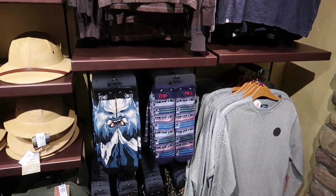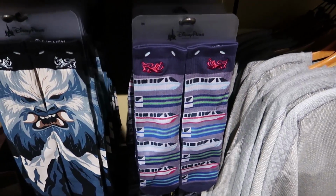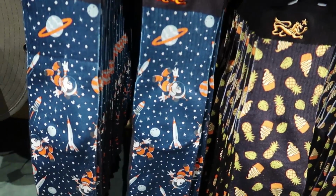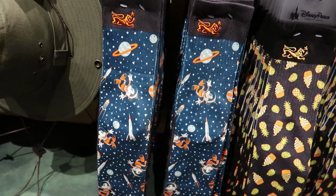I just stopped into the gift shop to get some air. Check this out. Some Yeti socks, some monorail socks. I love this Mickey space sock. And Dole Whip socks. I think these Mickey ones are the coolest ones I've ever seen.